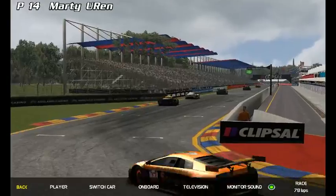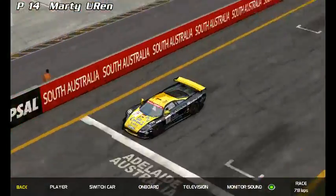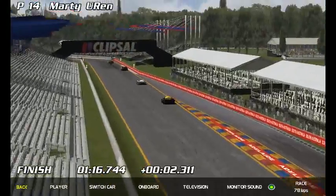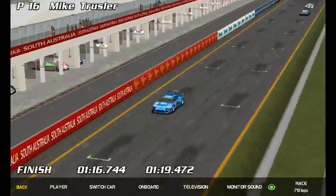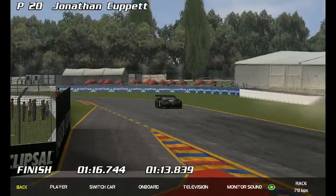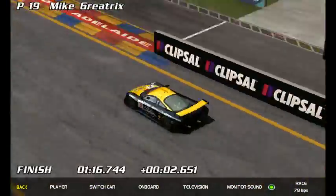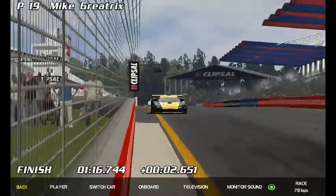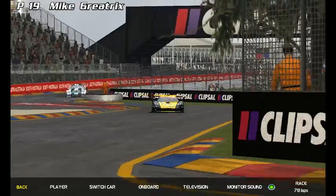Well, we've only had 3 retirements tonight, which is good. Matt Taylor, John McIntyre, and Paul Hall. Don't get me wrong, it's not good to see the retirements, but everything seems stable tonight. The drivers have kept it on track, and the cars are still running. Yes, sirree. So Mikey Greatrix just in 19th position, now coming under pressure from the leaders.